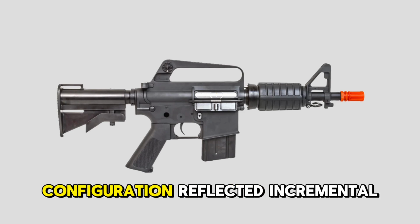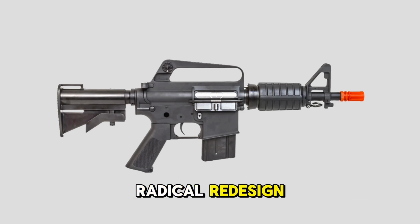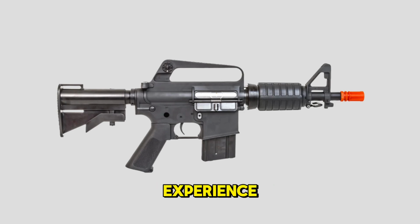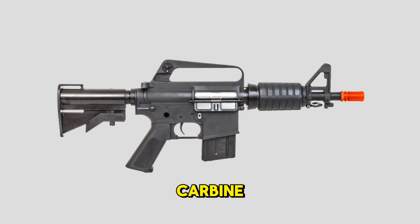The N-23 configuration reflected incremental refinements rather than radical redesign. These iterative adjustments demonstrated Colt's willingness to evolve the platform based on field experience, a process that would ultimately influence the later development of the M4 Carbine.